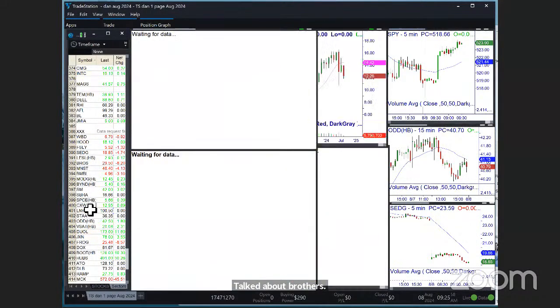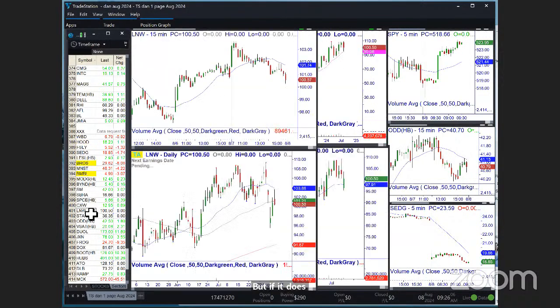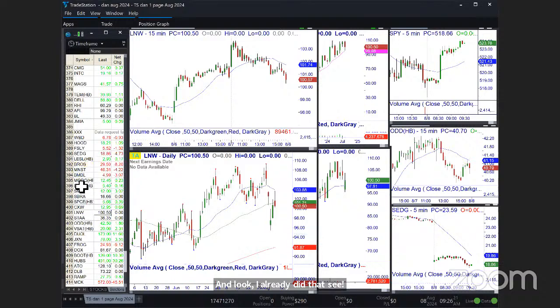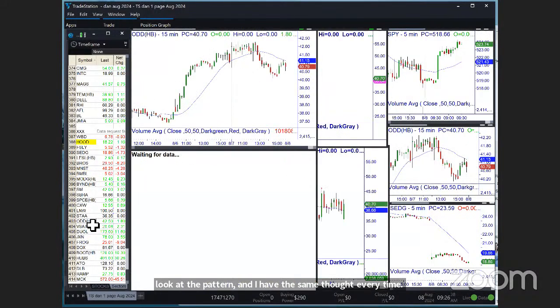Okay, so where did I go? All right, here we go. No pattern, but if it does gap up and take out the 30-minute high, put spread idea, a sell setup. Let me set an alarm at 100.40. And look, I already did that. See? That reminds me of the haircut. They come back and check whether they clipped it right. It's like, yeah, did it right. This is my approach. I look at the pattern and I have the same thought every time. It's the haircut. Well, this I don't have a bias.